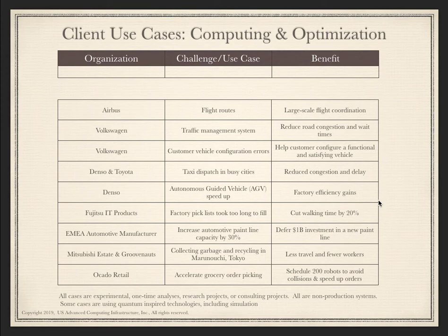I can't say who it is because the data was given in a lecture. It was a public lecture, but it's not on the internet. They're increasing their automotive paint line capacity by 30%. So in their case, they can defer a $1 billion investment in a new plant line.